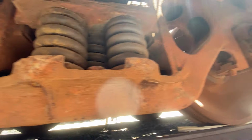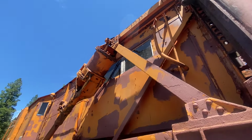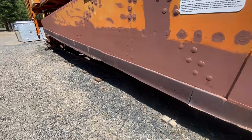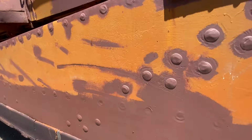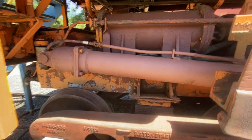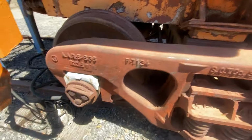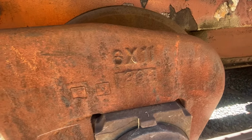This one does have springs in the truck. It's probably because they're not such tight clearances as it would be with a flanger. You can see it's heavily reinforced. There's the length of the main wing, quite long, and then the armoring on the front to protect the truck. Here's the lower lip of the wing with a bunch of weld to repair cracks and damage over time. Lots of air cylinders going on there to control everything. Roller bearing truck. Six by 11 bearing.